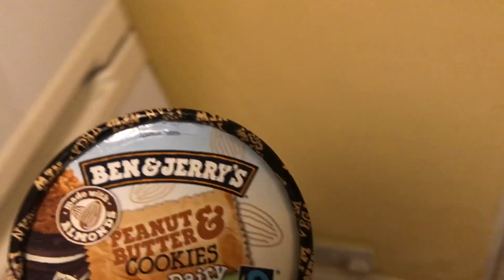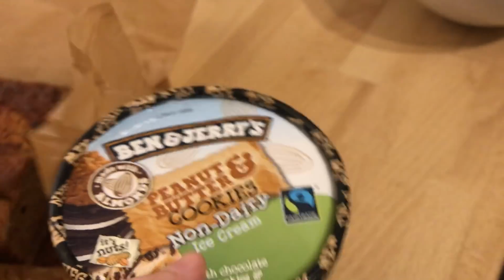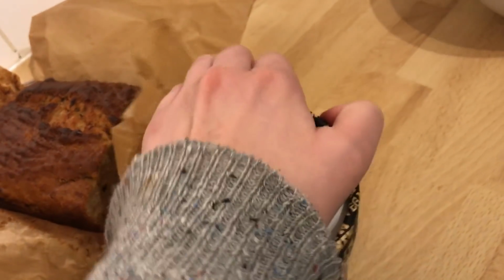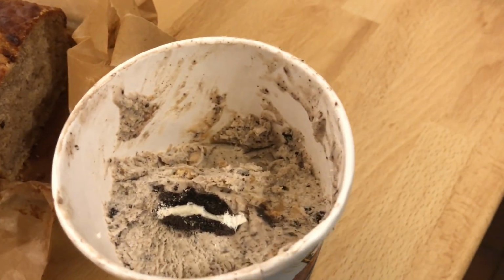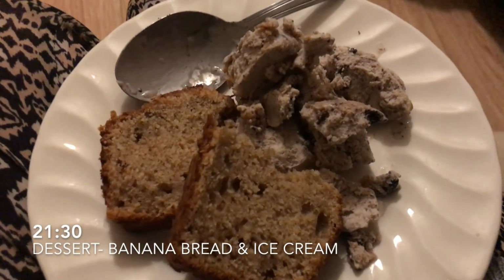So we've got this Ben & Jerry's, which is the peanut butter and cookies one, which was actually on offer for like £2 the other day, which is an absolute bargain. And I think this is so much nicer than the fudge brownie one if you've tried that one. I'd recommend this one. It's got actual chunks of Oreo in and loads of peanut butter, and it goes really well with the banana bread.